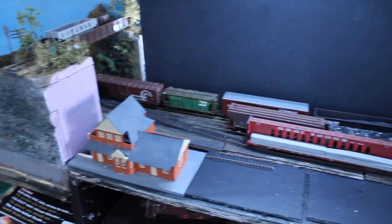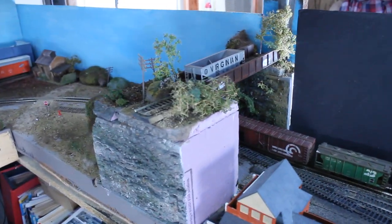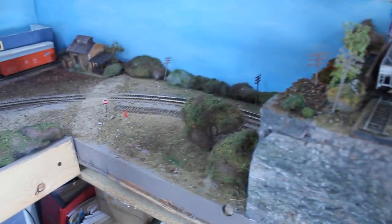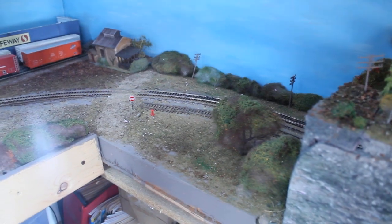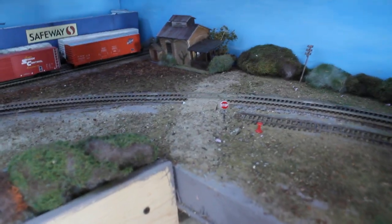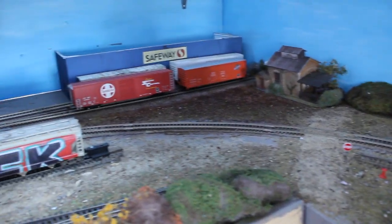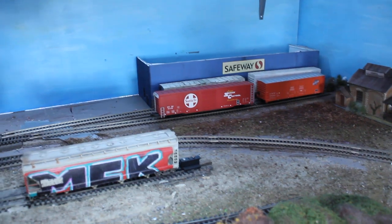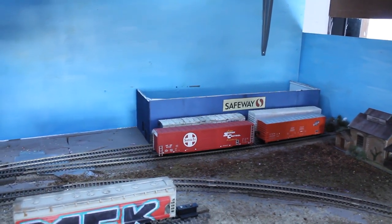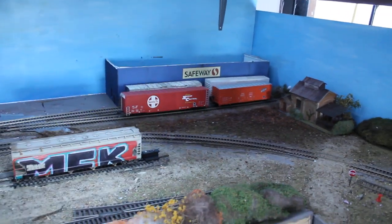And then we're going to go to the left here as we pass by the abandoned rail line that's above, that goes onto the actual layout. We have added a stop sign at Bell Road. Not much else has changed on the layout. We do need a new Safeway rooftop, and also some scenery needs to be added to the layout.